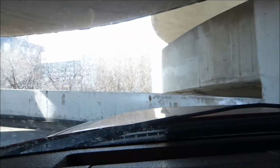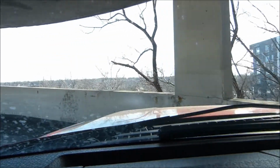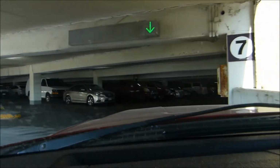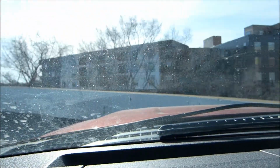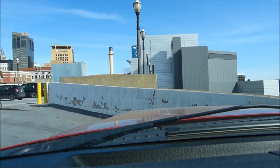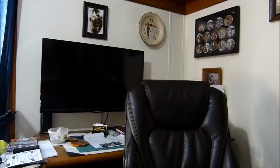You can hear my antenna dragging on the roof, on the ceiling of this thing. You can get dizzy going up and around this thing. That was a trip. I don't do well in the cities. That was up in St. Paul.